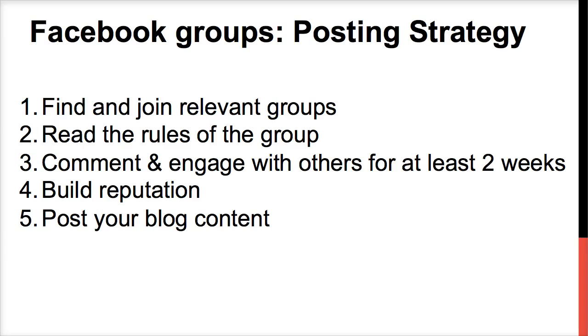When it comes to Facebook groups, here is the posting strategy that I use. Number one, you obviously want to find and join the relevant groups for your industry or your niche. Number two, make sure you read the rules of the group, what they allow and what they don't allow in those groups. And then for at least 2 weeks, comment and engage without posting anything in that group. This will help you build reputation in that group. And then you can start posting your own blog content.